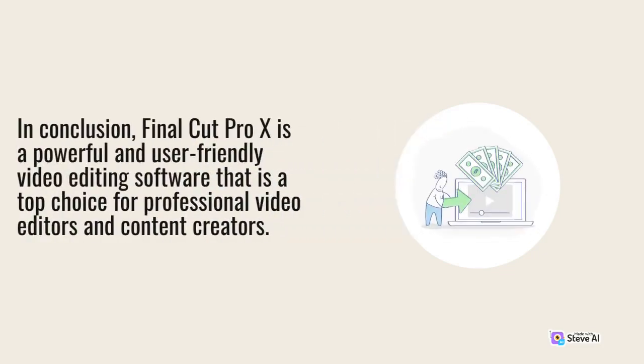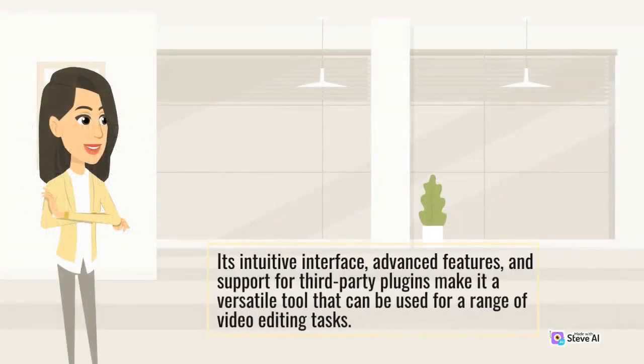In conclusion, Final Cut Pro X is a powerful and user-friendly video editing software that is a top choice for professional video editors and content creators. Its intuitive interface, advanced features, and support for third-party plugins make it a versatile tool that can be used for a range of video editing tasks.